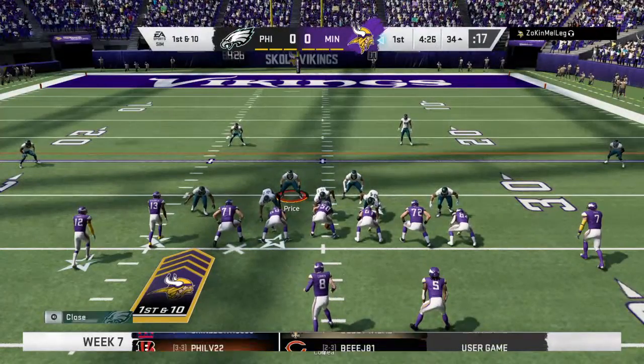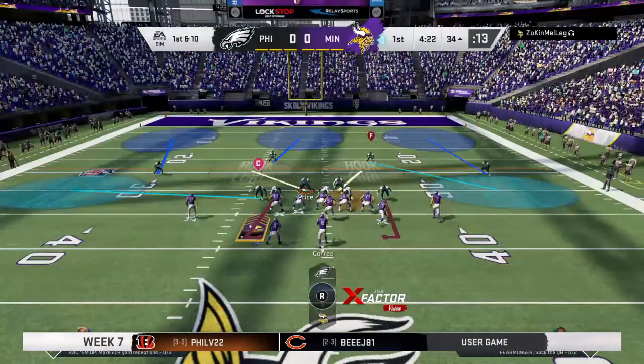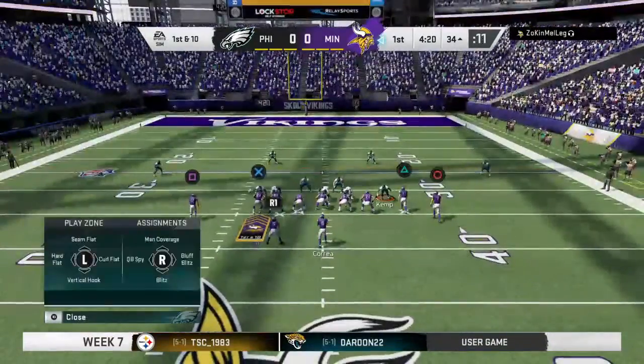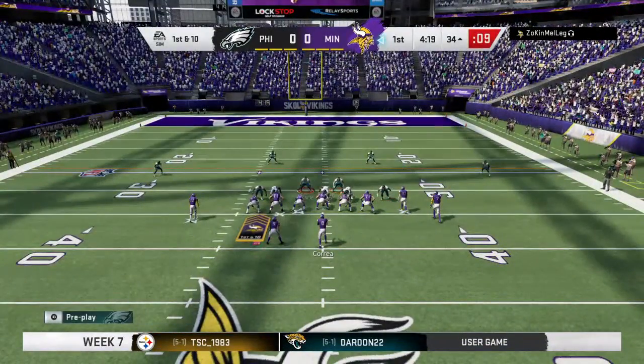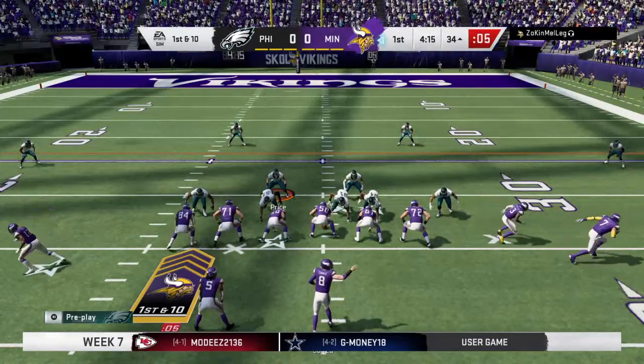X3, 218, chopper. Slant. Shoot. Greystone, travel.